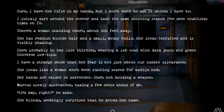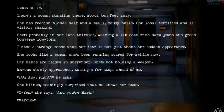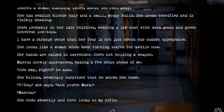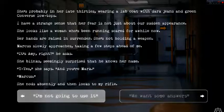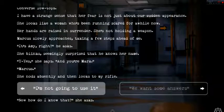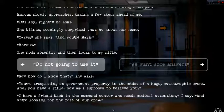Marcus slowly approaches, taking a few steps ahead of me. "It's Amy, right?" he asks. She blinks, seemingly surprised that he knows her name. "Yes. And you're Mark?" "Marcus." She nods absently and then looks to the rifle. "I'm not going to use it." "How do I know that?" she asks. "You're trespassing on government property in the midst of a huge, catastrophic event, and you have a rifle. How am I supposed to believe you?"